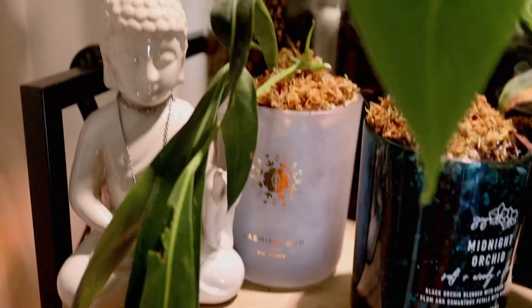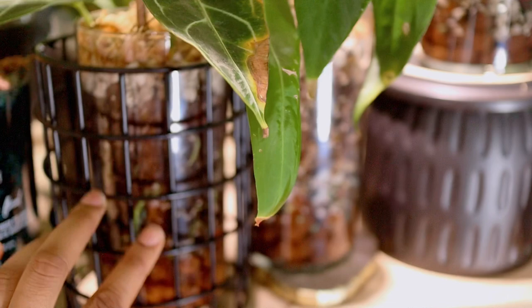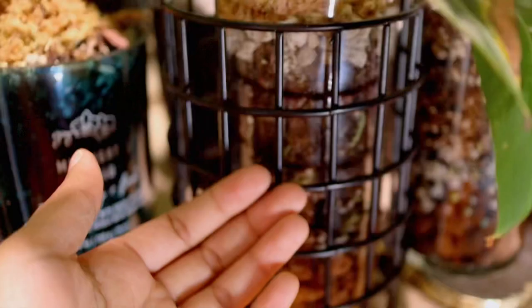Everybody up here is potted up the exact same way. Like at the bottom, no drain, okay? Pond, sphagnum in the mixture. If they already came with like peat moss or soil or whatever it may be, that's the black stuff in there, then I leave it in that. But otherwise, I put it in pond and sphagnum moss.